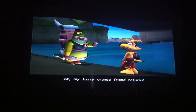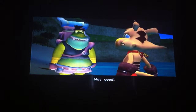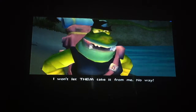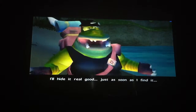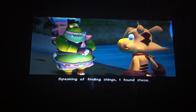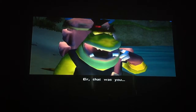My fuzzy orange friend returned. I think I'm all out of Gooboo juice. Not good. You don't think they want my Gooboo juice, do you? I won't let them take it from me. No way. I'll hide it real good, just as soon as I find it. Speaking of finding things, I found these. I know you like them, so they're all yours.